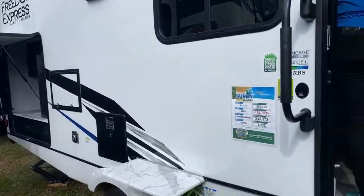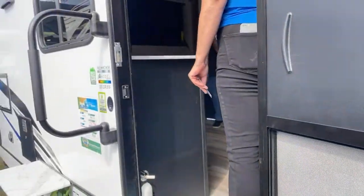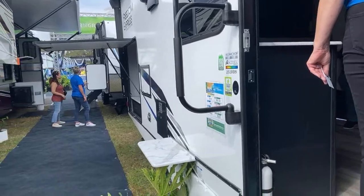252 RBS. All right. It's full. There are people in there talking about potential sales, so we can't go in right now. I will cover the outside a little bit.